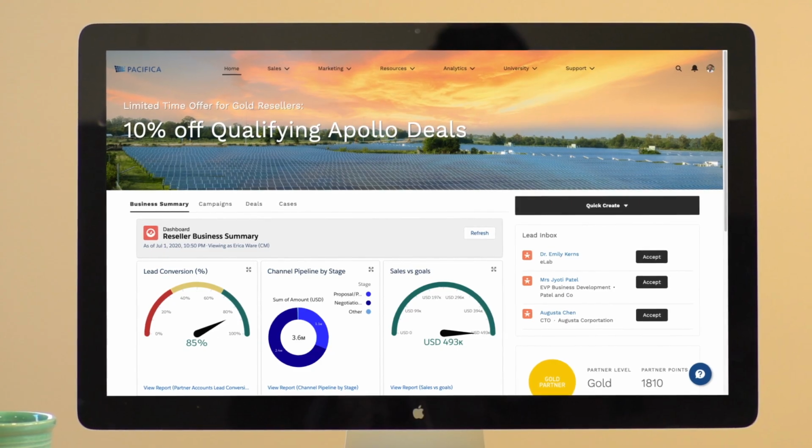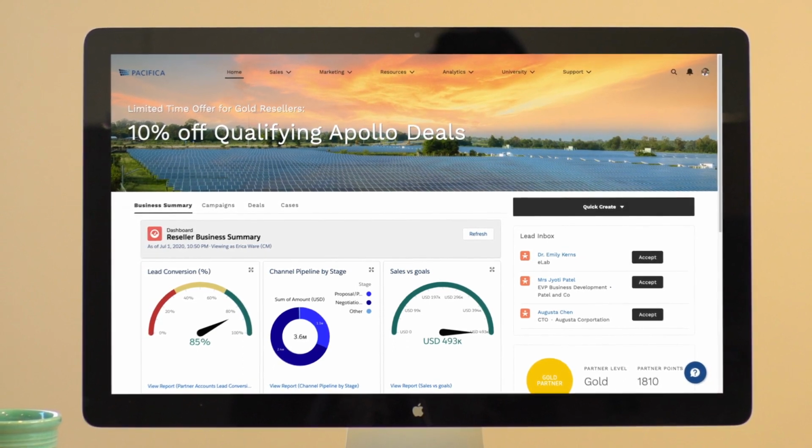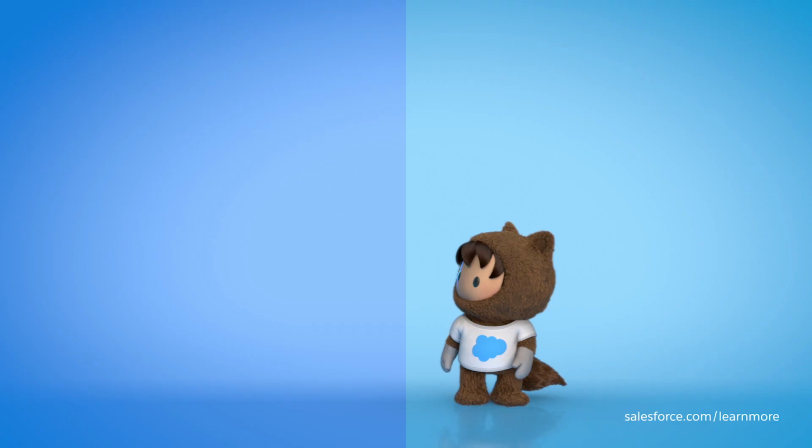Now, you can manage the entire partner lifecycle on one agile platform and empower partners to accelerate your channel growth with Salesforce for Indirect Sales.